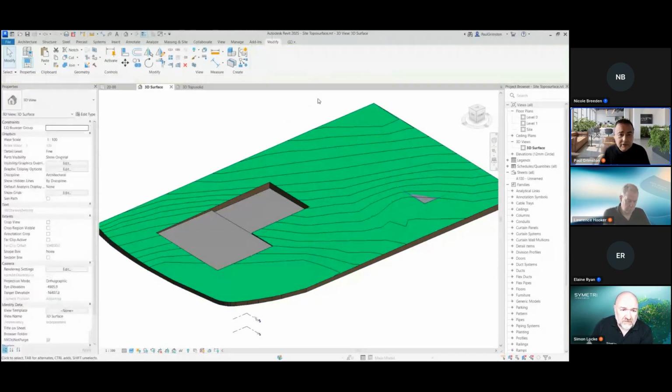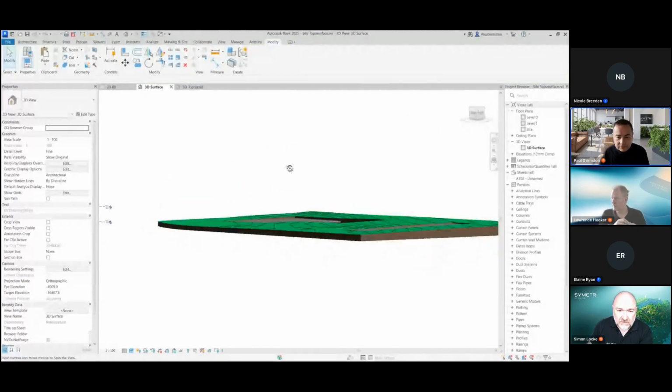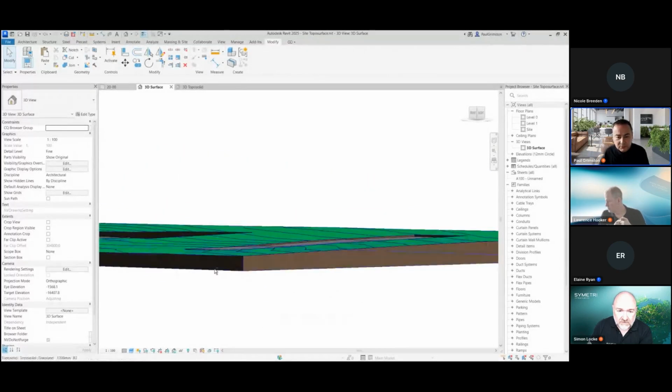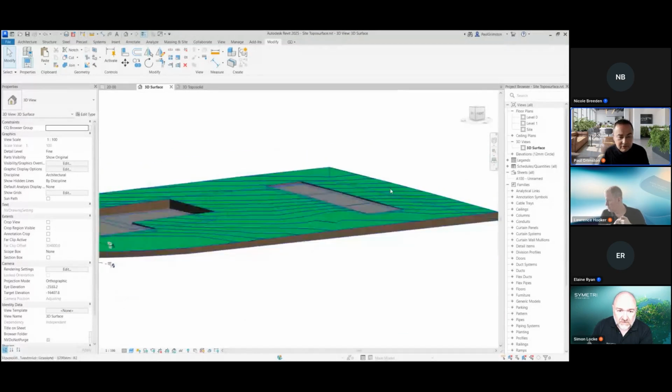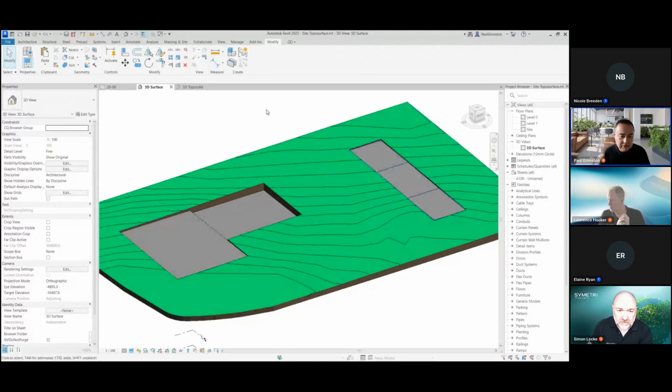So I've got this one just here, and I've set it to be a little bit of a ramp, which if I now excavate that, we can see that that works. And that's also sort of sloping up the contours there as well. So we've still got that same kind of excavation, but it gives us a bit more flexibility to create things like paths and ramps and stuff in there.